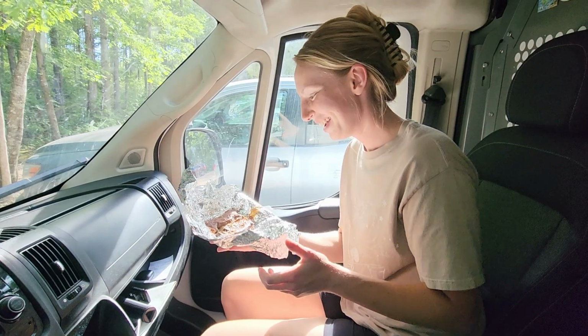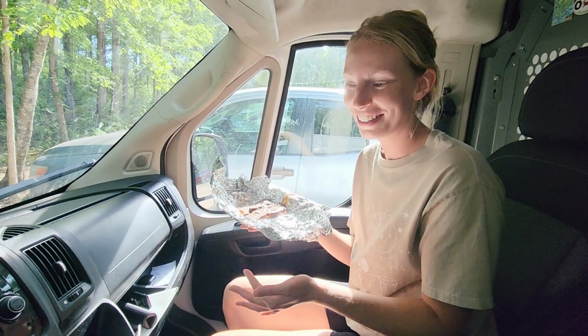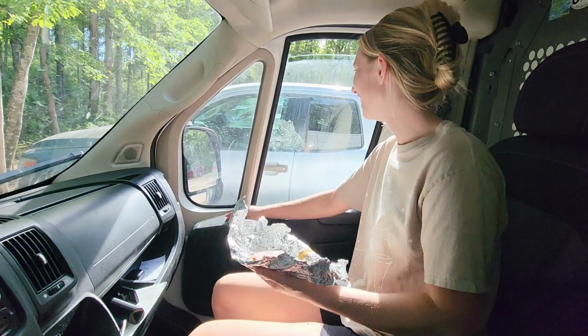Homemade brownies. A caramel brownie, the perfect end of hiking snack. And now we gotta go find a place to camp for the night. Yeah, let's do it. At least I have some motivation.